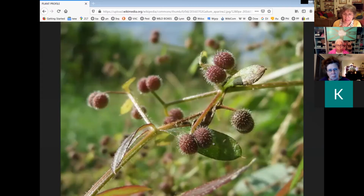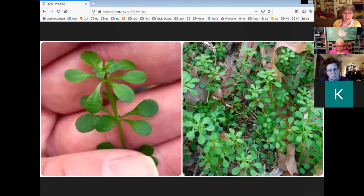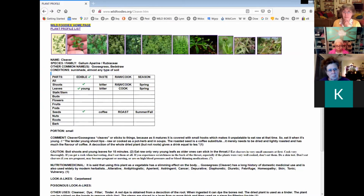And these are the fruit that have turned dark. This is what is used as a coffee substitute. So cleaver is really only mainly good to eat, I think, as a spring shoot, when it's first coming up, when it's really young. And then you have to cook it, because otherwise it just scratches the heck out of your throat.